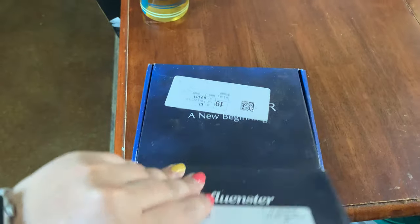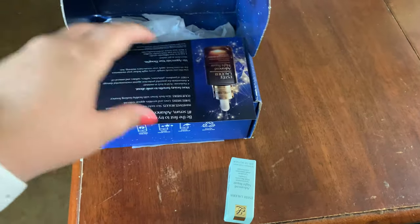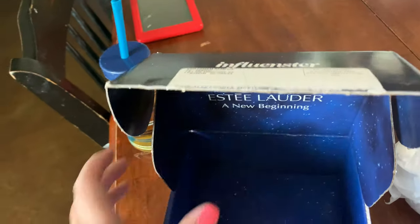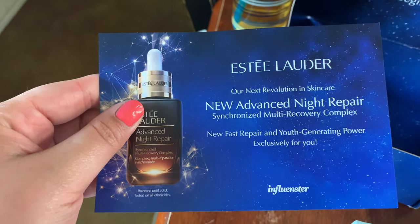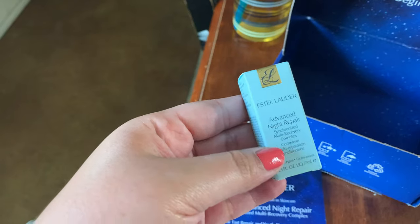And then I did get this little influencer box, which is basically like random PR packages. So this is from Influencer, and sometimes they're full size, sometimes they're not. So I got the Estee Lauder Our Next Revolution in Skincare, New Advanced Night Repair Synchronized Multi-Recovery Complex. So, this is just what it looks like. It's just like a deluxe sample size. So, let me open that.